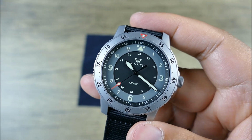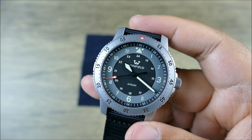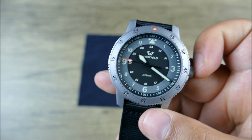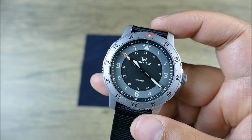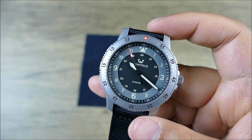It has water resistance to 100 meters or 330 feet, which some of you are thinking, well, that's not really like a dive watch. But 100 meters is definitely, especially with a screw down crown, really all you need. Most recreational diving is going to be anywhere from 30 to 40 meters, so you'd be definitely all good from that perspective.